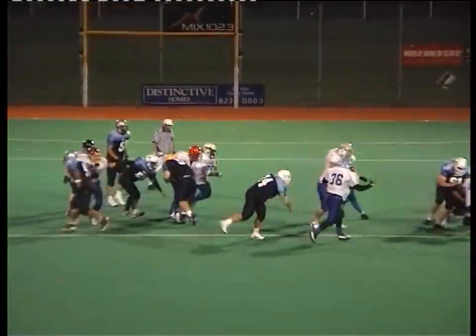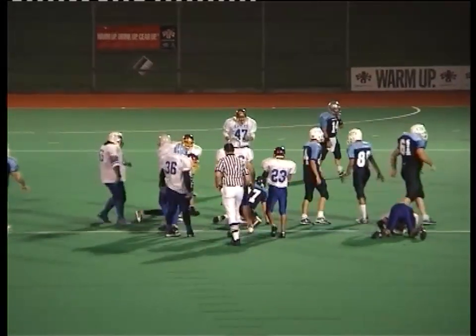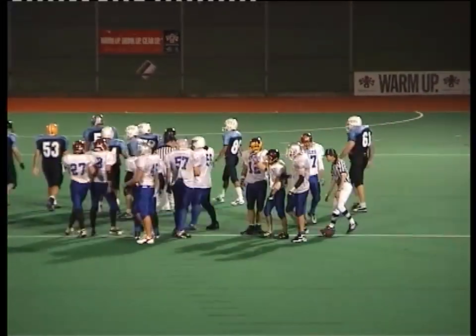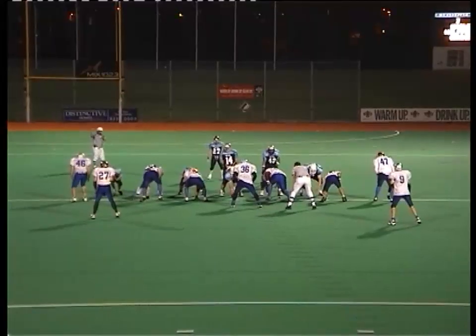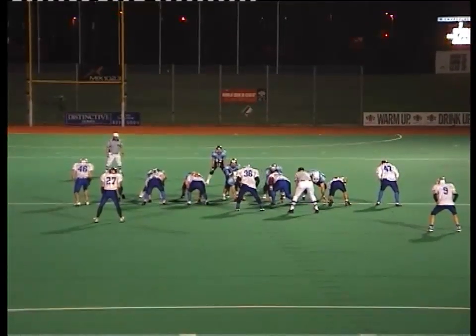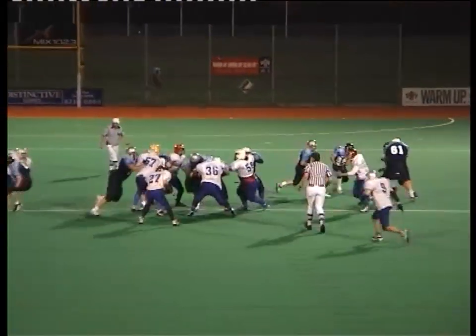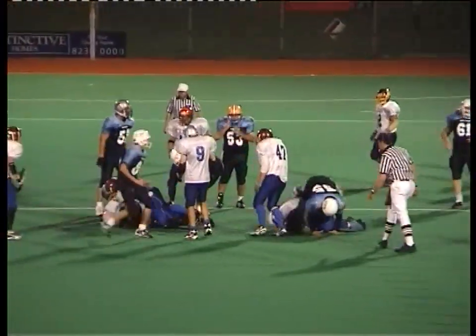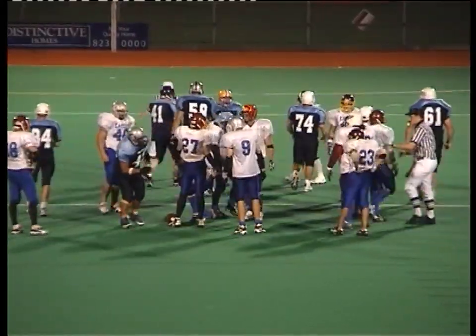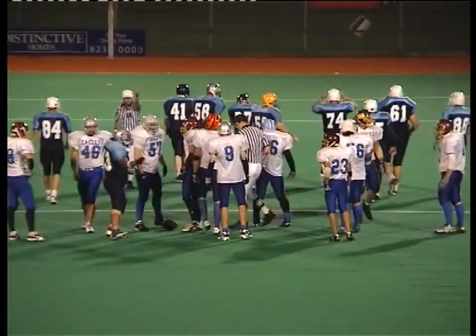The middle. He breaks away from the first tackler. Brought down after a short gain, but turning nothing into something. Handoff this time to Sintuala, big fullback, rumbling forward. He's got some nice real estate there. Brought down after a gain.